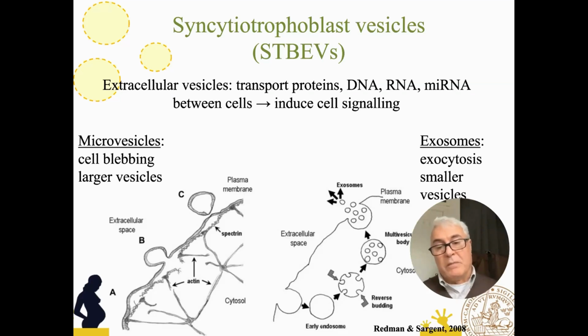The beautiful thing with microRNA is that you actually have placenta-specific microRNA derived from the chromosome 19 cluster. It's a specific chromosome that produces those microRNA. And altogether, the vesicles form a signaling pathway between the placenta and fetus with the maternal different tissues, most of all the vascular bed. So they can be formed by microblebbing, so you form larger vesicles, or by exocytosis, where you form smaller vesicles.